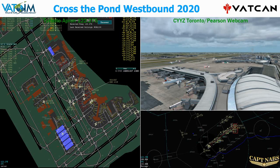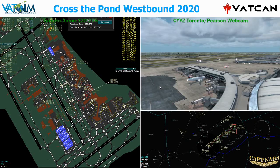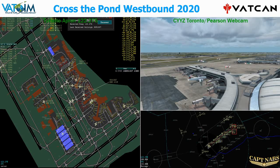Apron, Rouge 1887, ready taxi. Okay, Rouge 1887, taxi up to spot 6 Alpha. Hold on 6 Alpha for now, I got a couple inbounds. Roger, taxi 6 Alpha and hold on 6 Alpha for Rouge 1887.